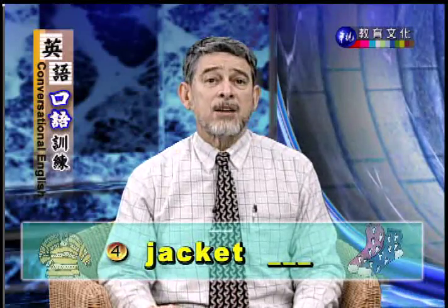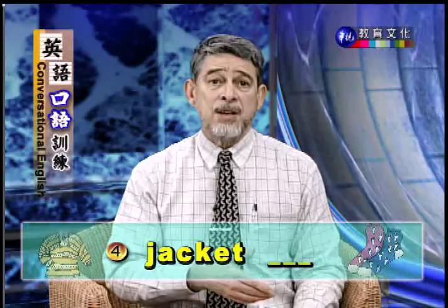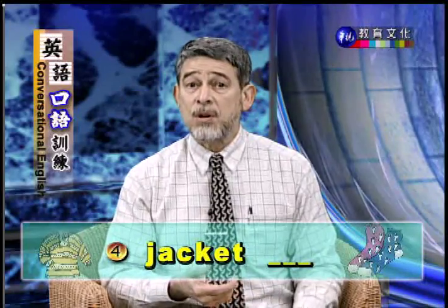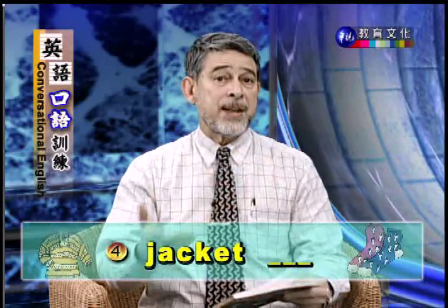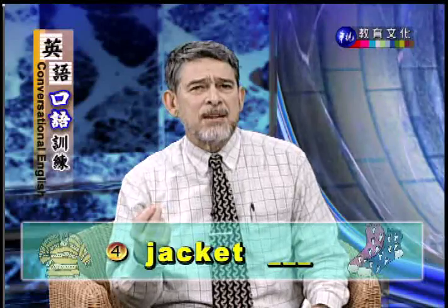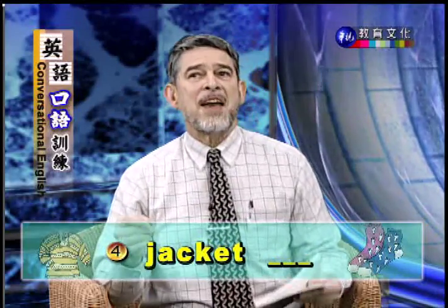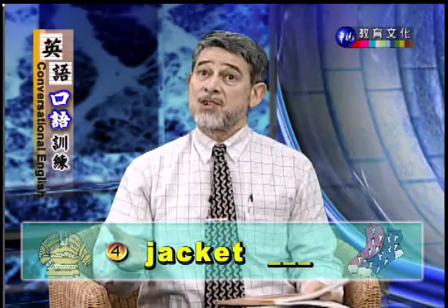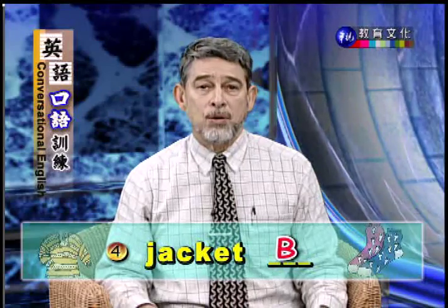But a jacket can also be part of a suit. And since women these days often wear a business suit, the top part that goes over the shirt, that's also a jacket, or sometimes something very thin, just to keep the wind off you on a cool evening, that can also be a jacket. So anyone can wear a jacket, write B for both.